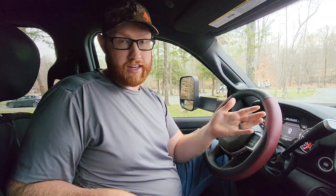And this is only for diesels. Regular gas burning trucks do not have an exhaust brake. It is diesel only. So that's another little key point to remember. If you have a gas truck, this video really doesn't apply to you, unless you're looking at getting a diesel truck. Then it's going to be something that benefits you.